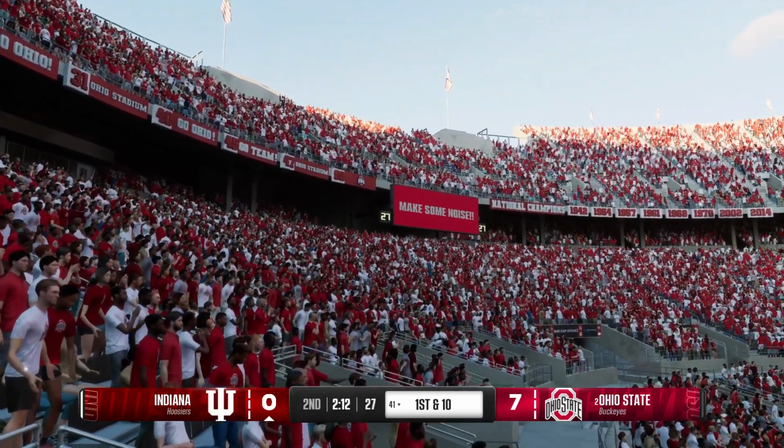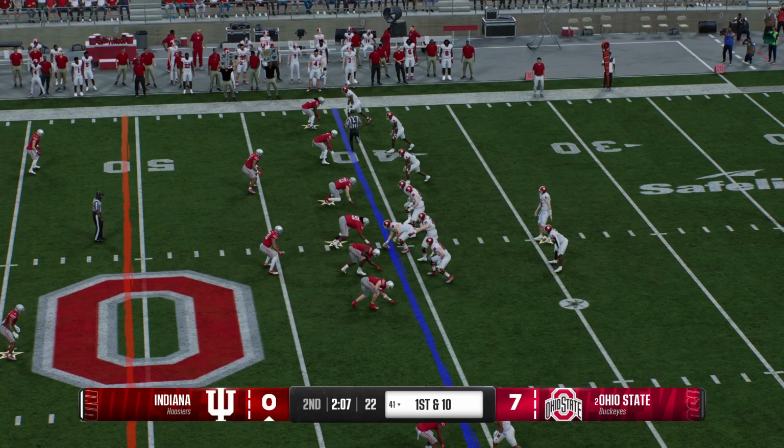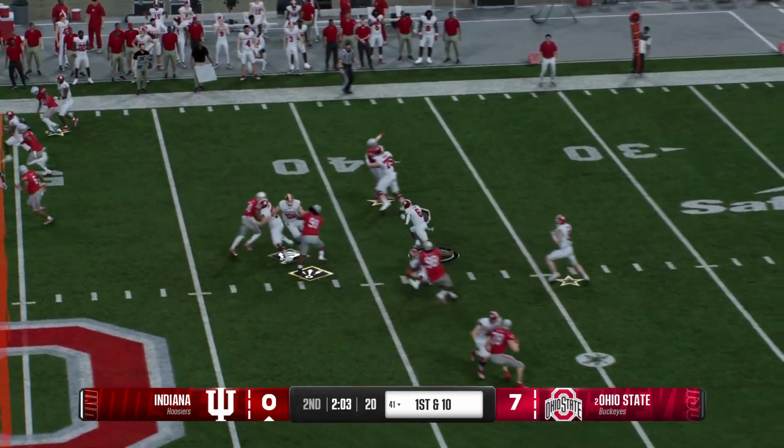Man, it's so awesome how much offenses have evolved. They know exactly what they're getting, where to sit down, quarterback, tight end, on the same page, gets the first down. Looking for a gap.